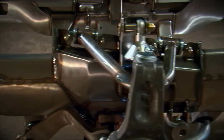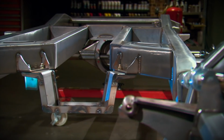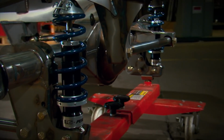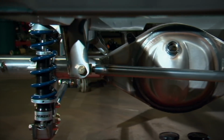And notice that all the body mount holes and the core support holes are in the right place on the frame rails. In the center is a custom cross member and mid brace that eliminates the frame from flexing and twisting under heavy acceleration or cornering. And in the back is a 9-inch Ford with 31 spline Strange axles and a heavy-duty 4-bar rear suspension with Penske coilover shocks.